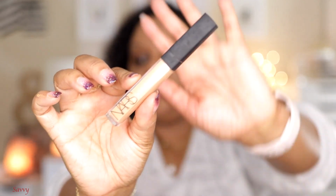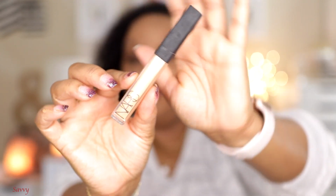Concealer was also a tough one. I have a lot of Holy Grail concealers, but I decided to use my NARS Radiant Creamy today, and this one feels like it's almost on empty. This is the shade Biscuit, and it has this nice peachy undertone, which is really good for canceling out my dark circles.